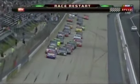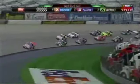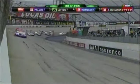Another great restart for Kevin Harvick. And Miguel Paludo did a nice job. Got a good jump on the outside there. Stays beside Lofton down into turn 1. Lofton's able to get around him as they exit. But great job by Miguel Paludo here today.